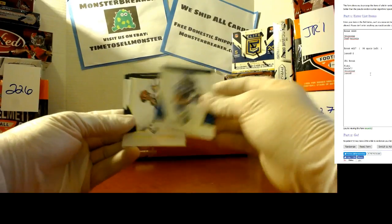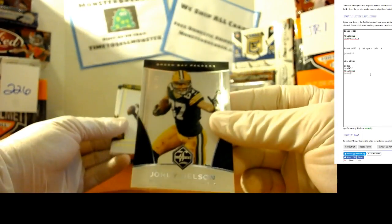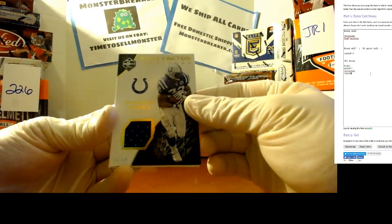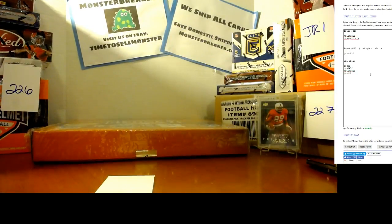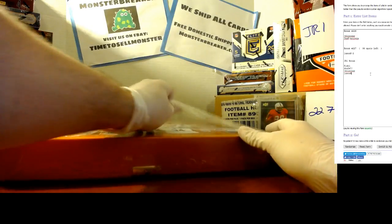Big Ben, Greg Olsen, Johnny Unitas, Jordy Nelson, number 61 of 99 for the Packers. And we have Egret James for the Colts jersey, Star Factor Swatches, number 1 of 49. All right, we have the jersey.